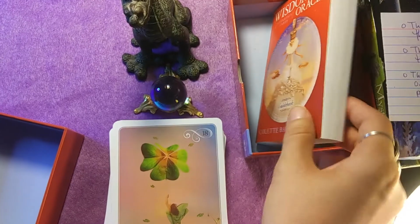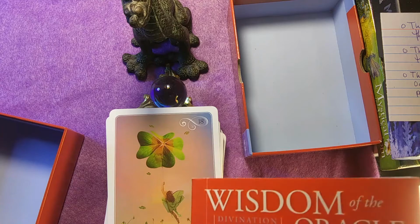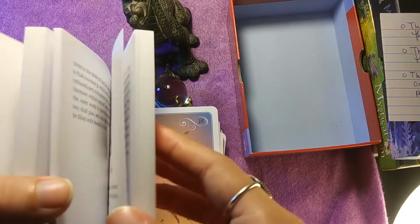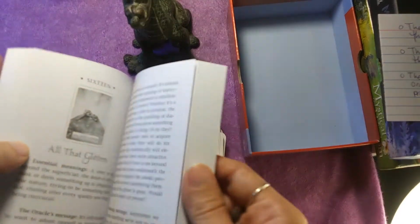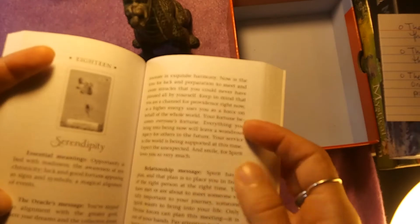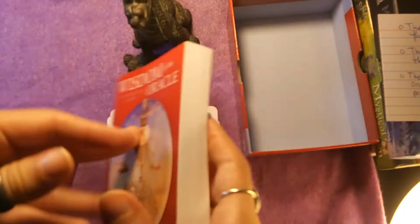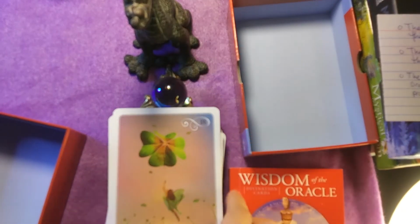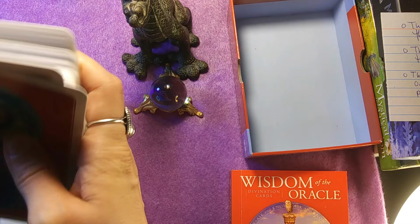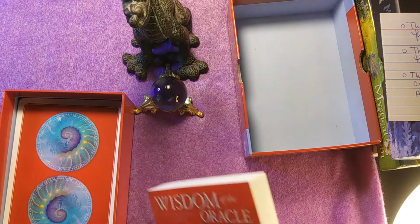So now to the book. I usually read them without looking at the book. In a reading that I'm doing on YouTube, I definitely don't look at the book unless I've done so before. Each card has a number, and you just look it up, which is really cool. It has an essential meaning, oracle message, relationship message, prosperity message, and protection message. So it's a good book, and if you want to learn each card, you can. But I really feel they're really good for intuitive reading. You can just go with it, especially when you're putting them with tarot cards.